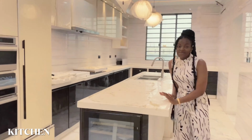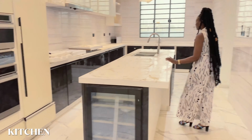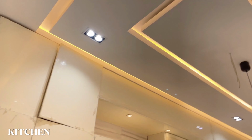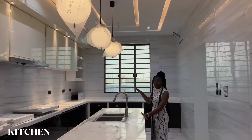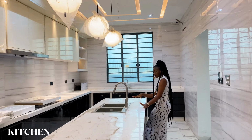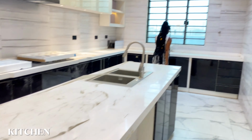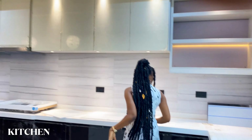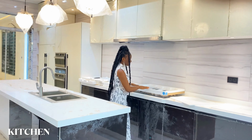Who wouldn't love to cook in this kitchen? Like, you can literally just sleep here while you're doing all of your dishes. Wow, I love this. I love the fact that the chandeliers are just cute, right? I love the fact that it has a sink here on this marble top table, and it also has another sink here too. It's just gorgeous. It has your laundry, and then it has your gas cooker here.